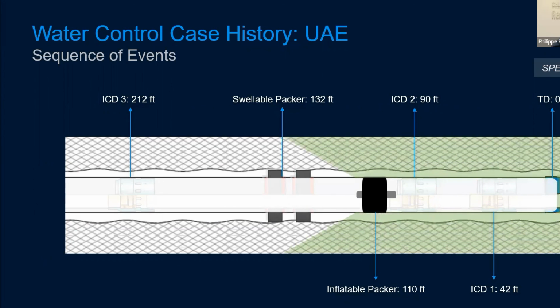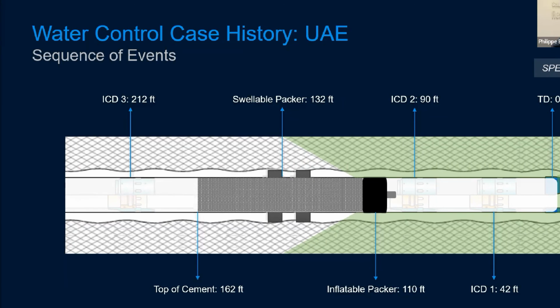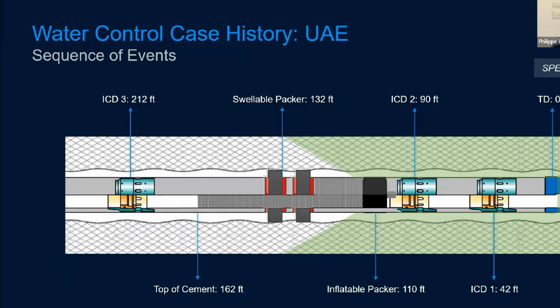After the well integrity and bottom hole data were confirmed, the gel was mixed and squeezed into the lower compartment and surrounding fracture network. The gauge tubing was then disconnected from the inflatable packer and a cement plug was placed on top of it. Then the top of cement was dressed to fall below the third ICD and allow for its opening. Next slide.